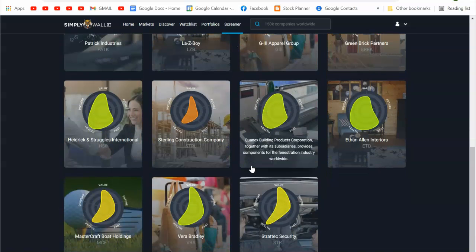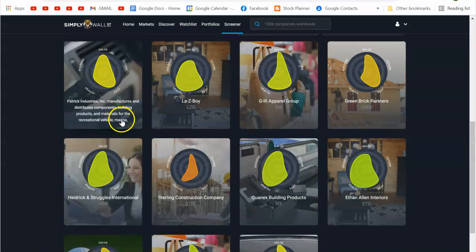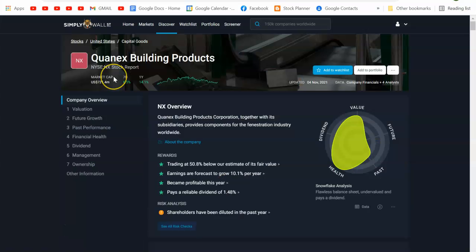And most of these I have not traded before. Makes purses, power boats. I just got into Patrick, which builds cabinets and things for RVs. In the next few days, I'm going to look at La-Z-Boy and Ethan Allen. Today, I'm looking at Quanex. So I want to dive in a little further into this building products company.